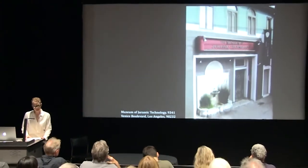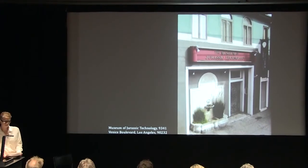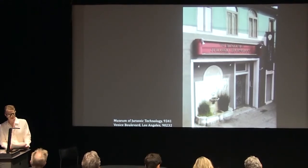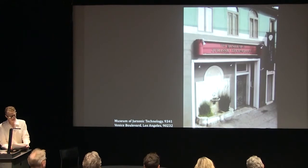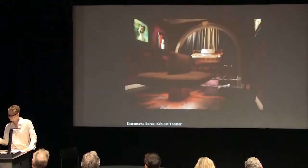For the past 29 years, the MJT has occupied a modest storefront on Venice Boulevard in Culver City. Over the years, it has expanded to incorporate part of an adjoining building, a former forensic laboratory warehousing biopsy tissue and body parts, and is now repurposed as a gallery displaying floral radiographs. The museum comprises 10 small galleries spread over 2 floors. Additionally, there is the Borzoi Cabinet Theatre, a modestly sized cinema with 14 seats.